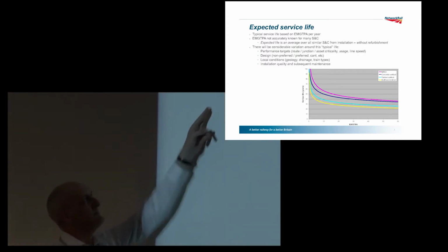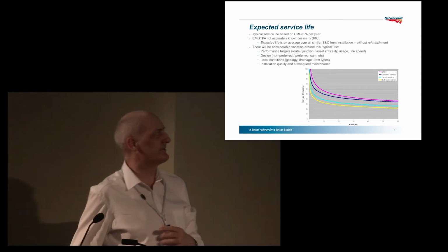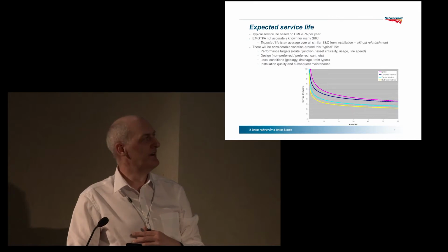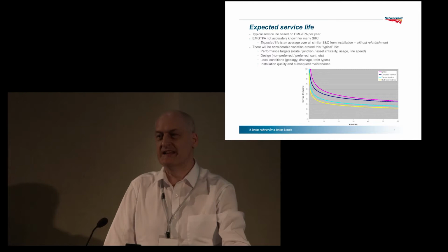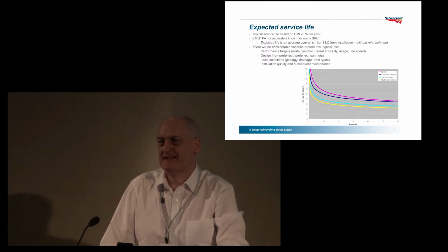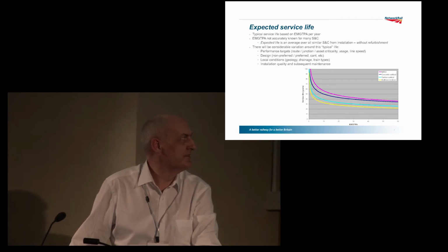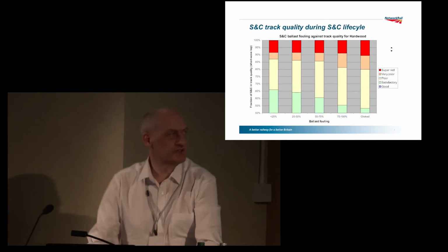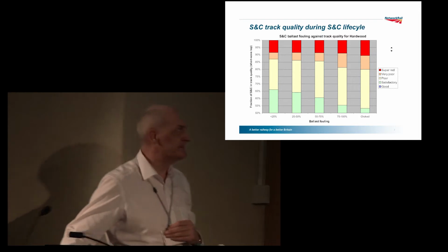And then at the bottom here, it doesn't really matter what the design service life is, the performance greatly depends on how well it was put in in the first place. So we don't want, if we can at all help it, to have reduced digs, for example, which might take 10 years off the life of the ballast for an hour's extra work, say. So just some things on what we mean by what good looks like, so to speak.